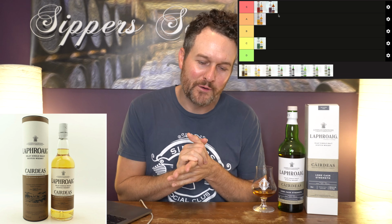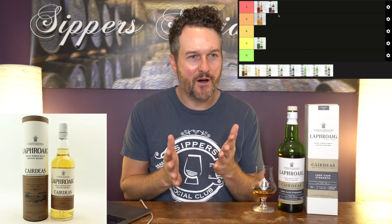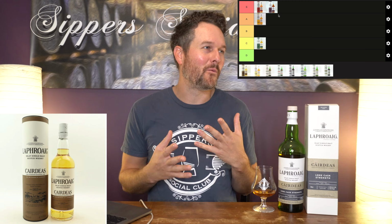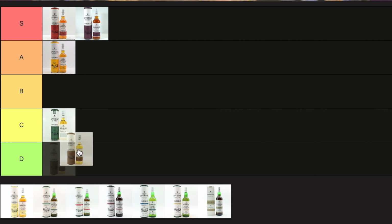But then when I reviewed it and compared it to a regular quarter cask, I was not blown away. I didn't think it was actually better than the quarter cask. The Cairdeas version wasn't as good as the original. Unfortunately, I'm just gonna have to put this one in the C category. You know what? This has gotta go in the D.